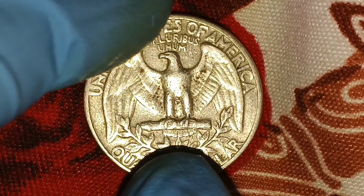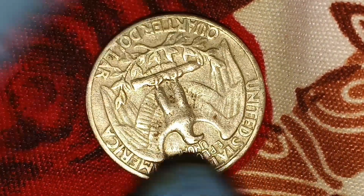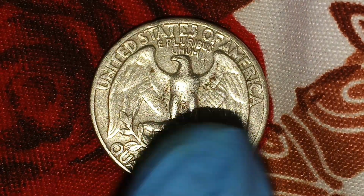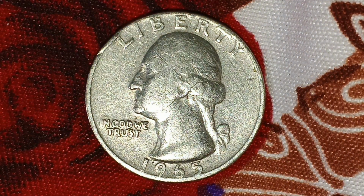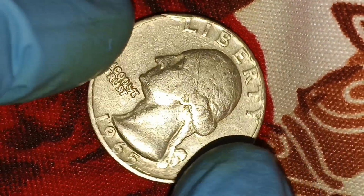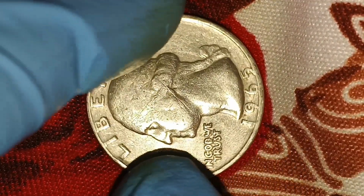Now you might be wondering, how many of these silver 1965 quarters actually exist? The truth is, nobody knows for sure. Some experts believe only a handful made it into circulation before the error was caught. Others think there could be more out there, still hiding in collections, change jars, or old rolls of quarters sitting in people's homes. That's what makes this coin so exciting. It's not just about history. It's about the thrill of discovery. You could have one of the rarest coins in the world sitting unnoticed in a forgotten drawer.